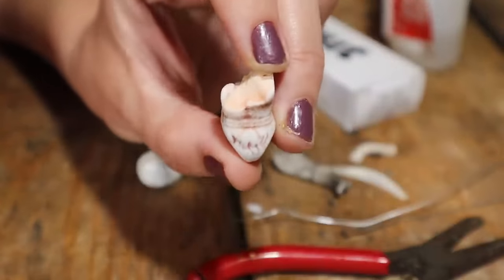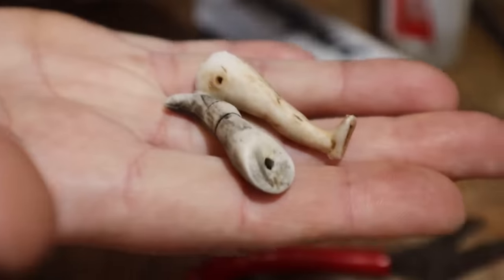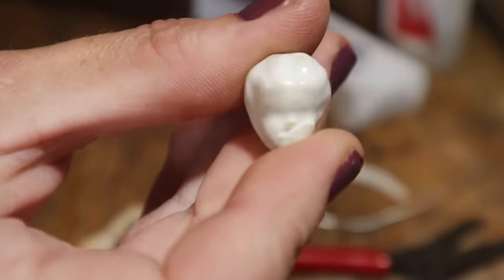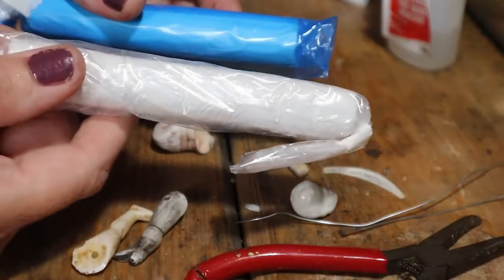There he is. You can see his hairy pants. I'd forgotten that there was the making of him in here. Yeah, now you know. You see it all.